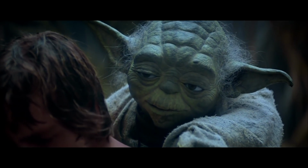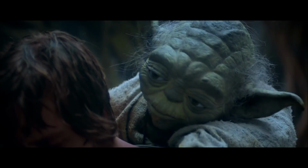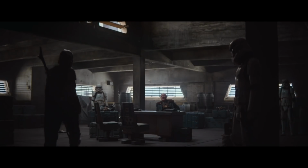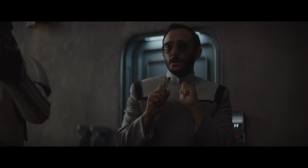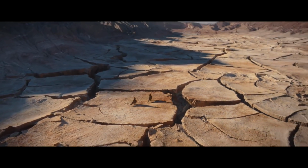Because as of now, we know almost nothing about Yoda's species except for the fact that they are quite rare and can live quite long. The reveal of this little green baby has given us dozens of new questions, like who is this new Baby Yoda, and why is Werner Herzog, known simply as the Client, interested in it, and what's up with this creepy doctor, and what does this all have to do with the wider Star Wars storyline?